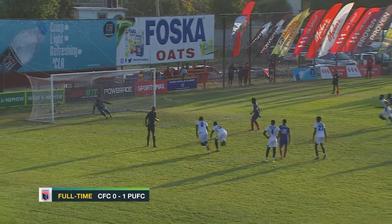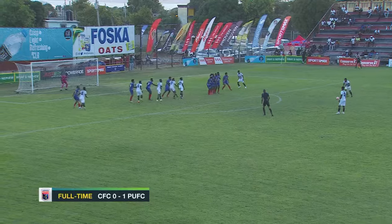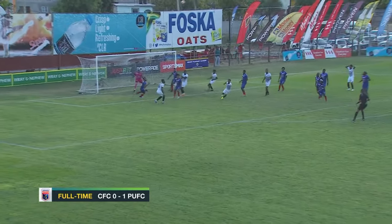Rightful penalty for Portmore. And Alex Marshall made no mistake. Sent Jadeen Wright the wrong way, and his left foot made no mistake. Third of the season, 1-0 Portmore after 36 minutes.